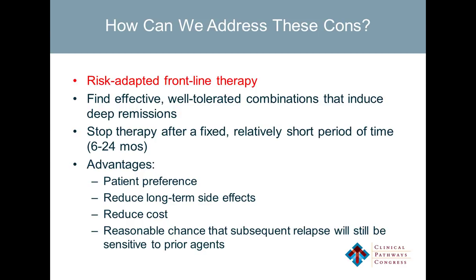Patients would like that. It reduces side effects, it reduces costs, and then there's also the possibility that when they relapse a long time later, they won't actually be resistant, and we could give the same regimen again. But unfortunately, as yet, we have very little data demonstrating that any of that is true, and we just have trials initiating fairly recently that plan to discontinue the drugs.